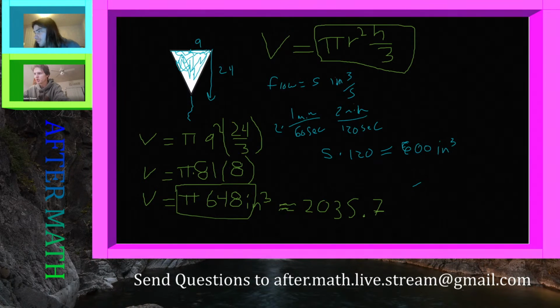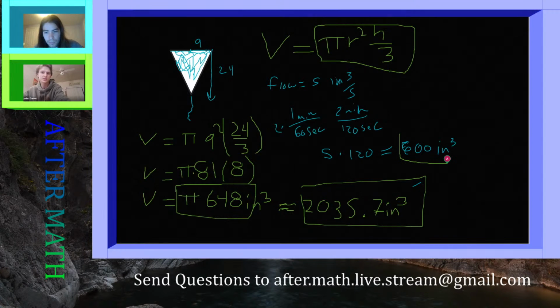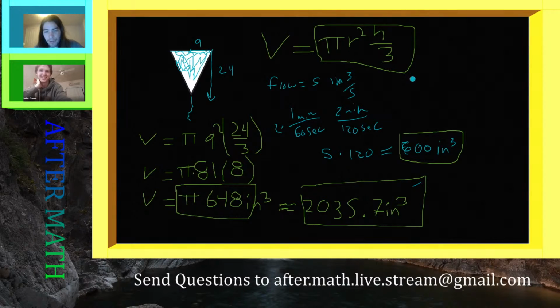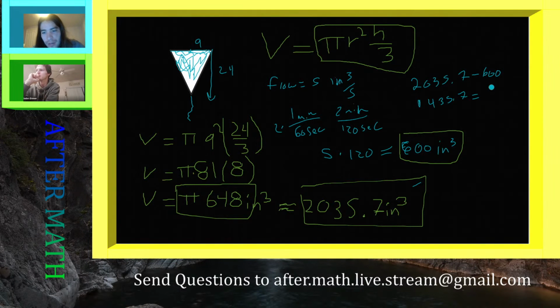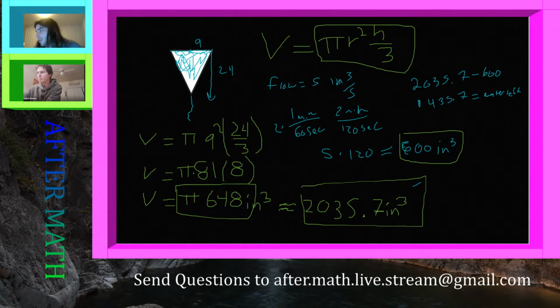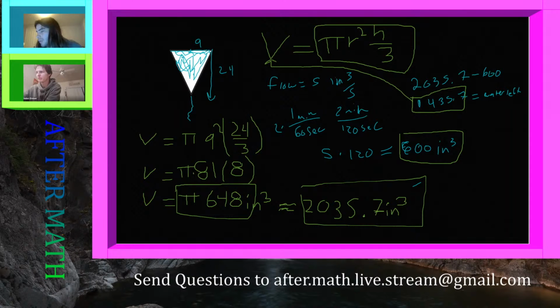Sweet. So to finish this problem, don't you think it's just a little subtraction problem now? Take our volume at the beginning minus the volume that we lose. And I think that's our answer, right? No, because it wants to know at what depth the water is, so we're almost there after that. Fair enough. 2035.7 minus 600 gives us 1435.7, and this is equal to how much water is left. So that's our new volume, right? So now we plug this in for our V. Is our radius and our height going to be different?